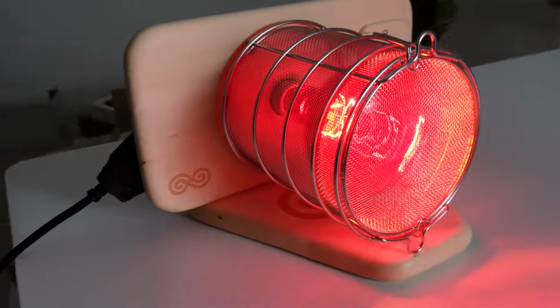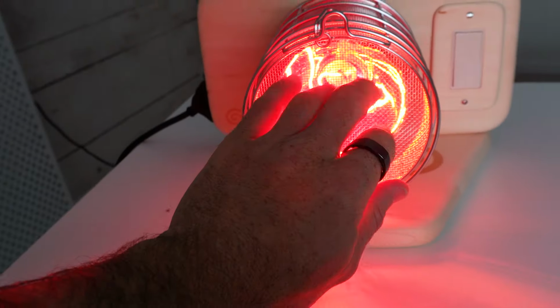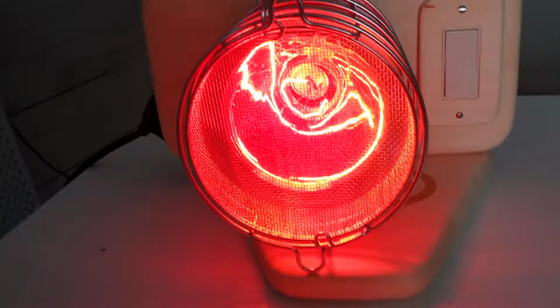And yes, the Thermolight is an incandescent light. It is similar to a heat lamp, but it's been designed in a way to emit much more therapeutic red and near infrared light. It's also emitting some mid and far infrared light, but again, the focus is on the red and the near infrared range.